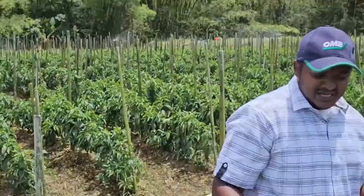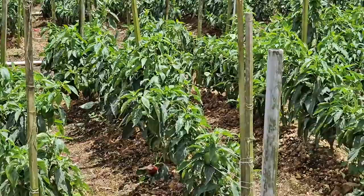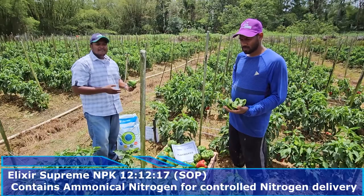And it's still able to maintain the color, and that is because of the concentration of sulfur in this fertilizer. Right, another important thing to note with this fertilizer, it contains ammoniacal nitrogen, which means that form of nitrogen doesn't leach out, doesn't wash out of the soil. So the plants have a longer supply of nutrients over a longer period of time.